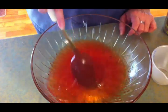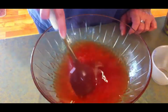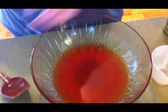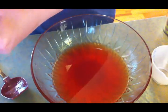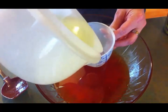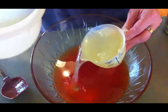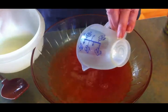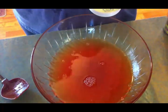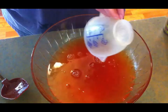So that looks pretty dissolved. So you need to put 1.5 cups of the fruit juice in it. So I've had the pineapple and the oranges draining for a while. So I'm going to go ahead and just do 1. Oops. It was almost exactly 1.5, so that turned out great.